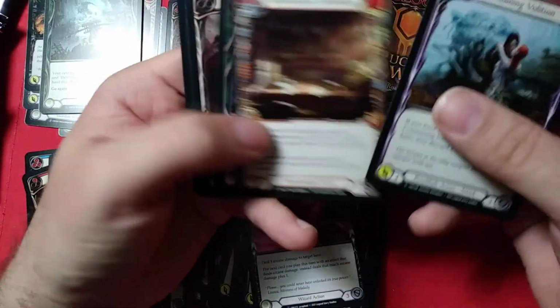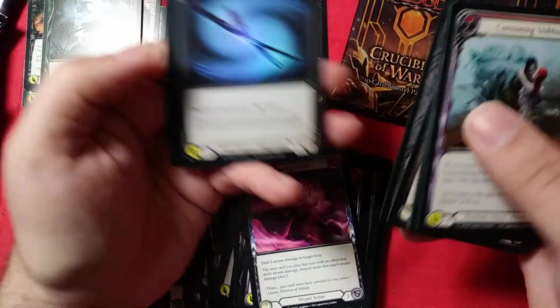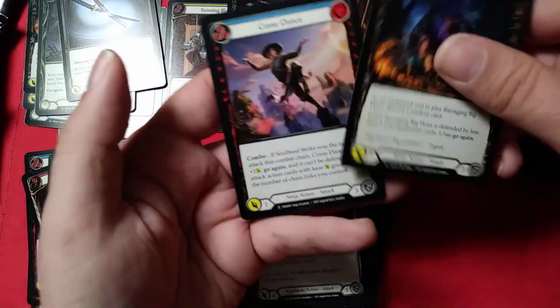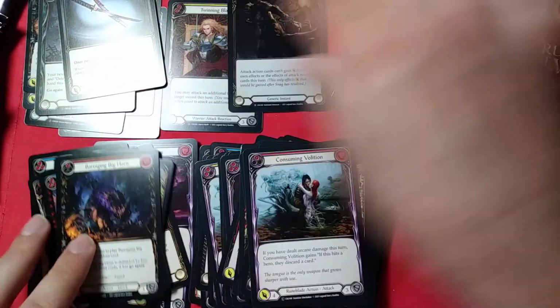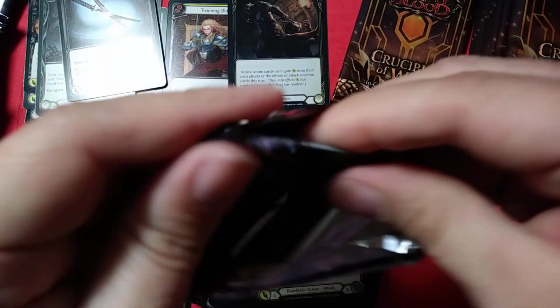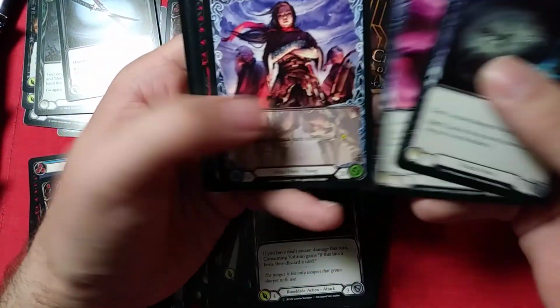Again, 6, 7, 8. All right, well, got a rare foil. That's not bad. Okay. I figure if you're a Flesh and Blood fan, I don't really need to narrate what I'm getting too much because you already know what you're looking for.